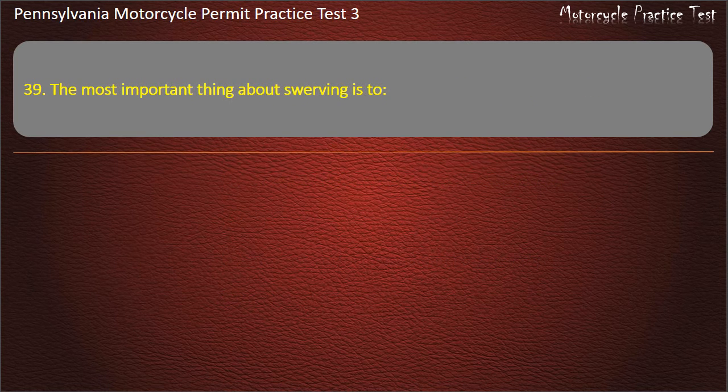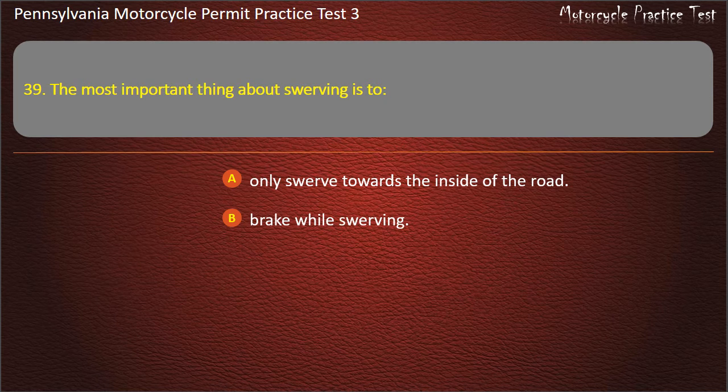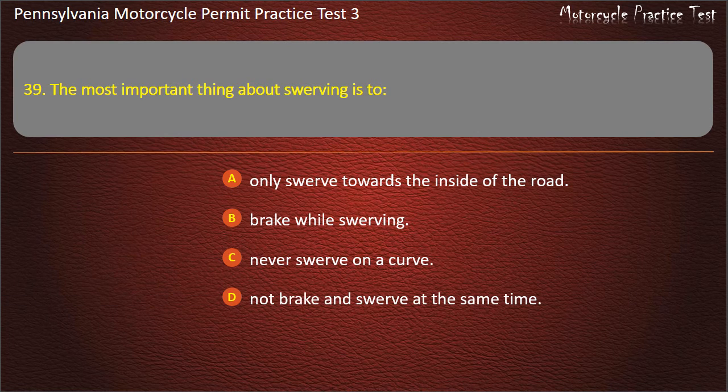Question 39. The most important thing about swerving is to only swerve towards the inside of the road. Brake while swerving. Never swerve on a curve. Not brake and swerve at the same time. Answer. Not brake and swerve at the same time.